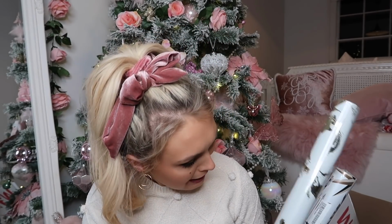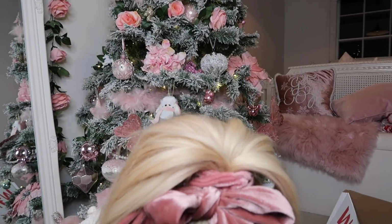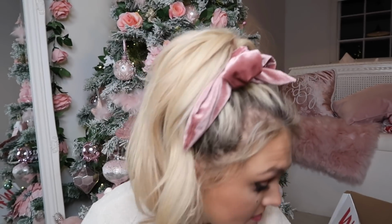And they are how many meters? They seem quite long. They seem quite thick. It's £2.99 for the roll, which I think is a very good price. But it doesn't say how many meters it is. But she's thick. She's rolled up. She's doing well for herself.